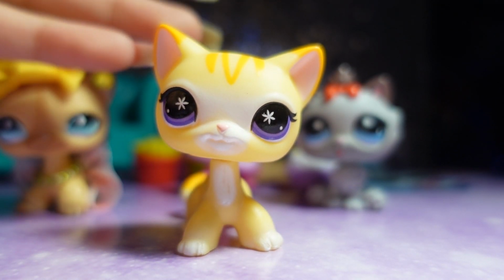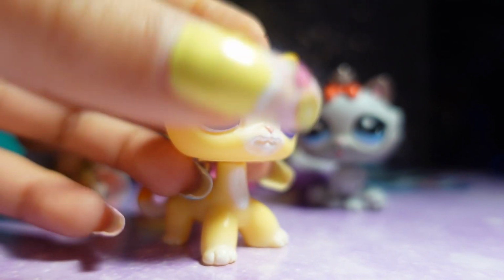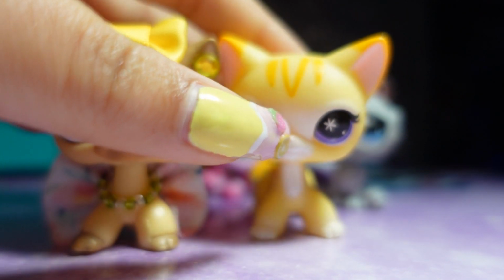And the main thing I'm noticing here is maybe it's the paint job, but I'm pretty sure her ear is way too small on this side. This side looks okay, but for some reason this ear just looks so small. And also the shape of them is completely off, but I don't know.